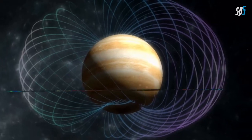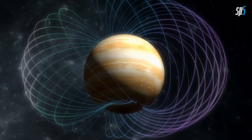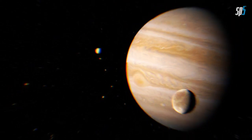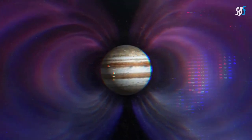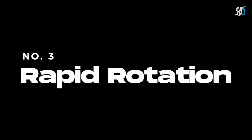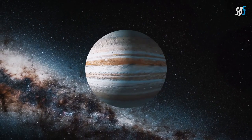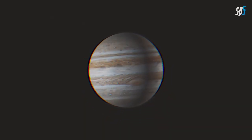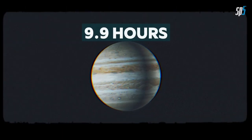Jupiter's magnetosphere is so vast that it extends well beyond the orbit of its largest moon, Ganymede, making it the largest planetary magnetosphere in our solar system. Number 3. Rapid rotation. Jupiter is a fast spinner, completing a full rotation on its axis in about 9.9 hours.